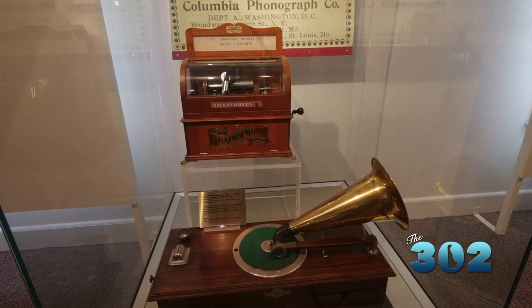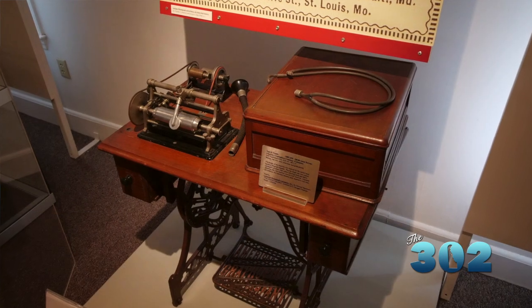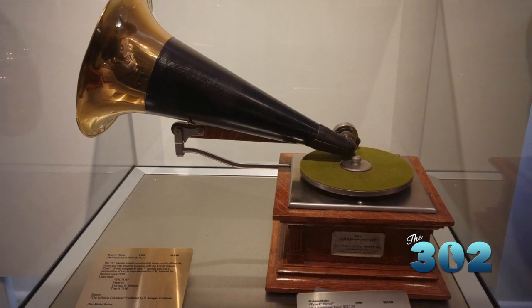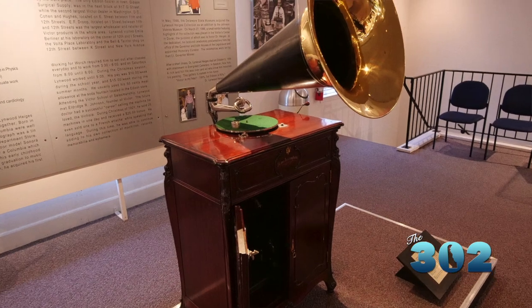So you have so many different examples of the advance of gramophones, of talking machines. How did this collection all come together? Did it start with Mr. Hygis, or was there already a Victrola museum in place?